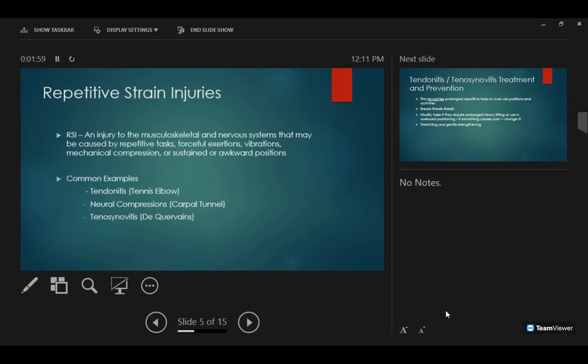So, a repetitive strain injury. For those who are unfamiliar with this, it can be more than just a repetitive task. It can also be something due to forceful exertions, vibrations, mechanical compression, or just sustained awkward long positions. Common examples that we see here on a daily basis are tendonitis, where tennis elbow is a big one we see, nerve compressions, where carpal tunnel is a big one we see, or tenosynovitis like de Quervain's.